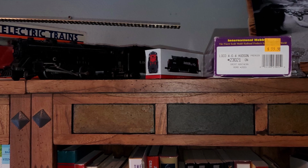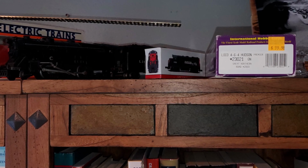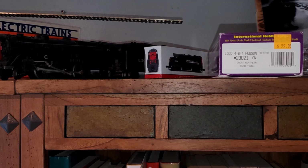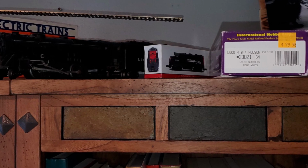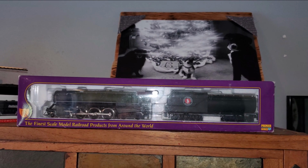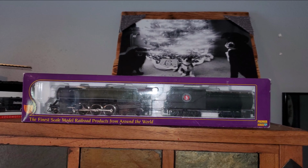And it was a 464. Been sitting on the shelf, like I say, for 20 years. Pulled it out, put sound in it, and away it went. It's a good running little locomotive and has quite a bit of detail for a 20-year-old locomotive. Although that particular brand is not popular, I sure liked it.